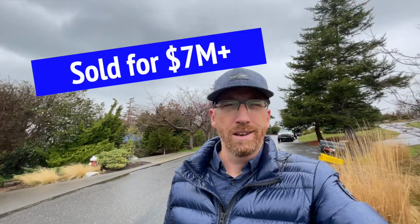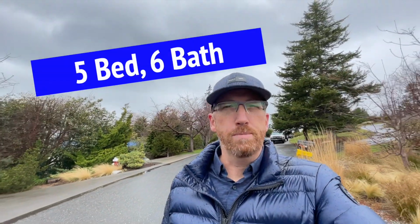This is probably one of the most expensive homes in Bellingham that sold recently for just over $7 million. It is a 5-bedroom, 6-bathroom home, just over 9,000 square feet, built in 2008. Has amazing views of the bay to the west. Again, the house is just over the top.